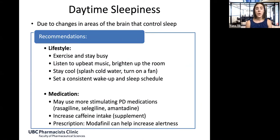So I know another session from another pharmacist focused really on difficulty sleeping. So do refer to that on the Parkinson Society's YouTube if you want more detail on that. But on the flip side of that, you can also get things like daytime sleepiness. And this often happens because of changes in the areas of the brain that control sleep. And so there's a few options that we call first line lifestyle changes.